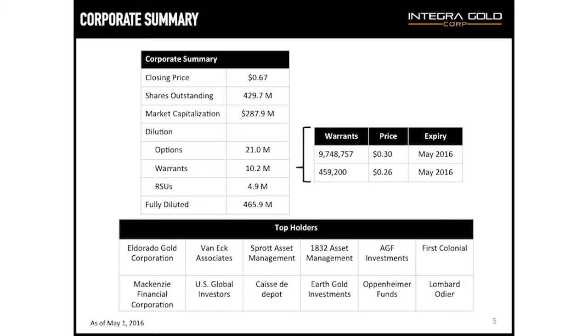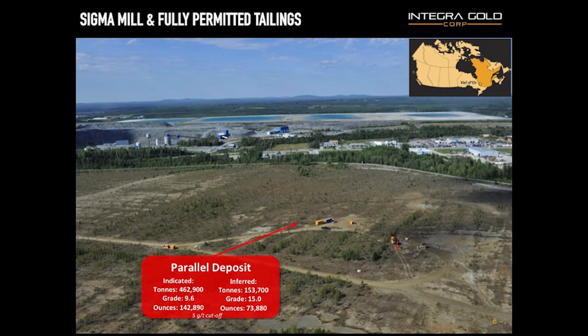What you can see on there is some of our top holders. In the financing we announced on Thursday, we had orders from 22 different institutional accounts. Because of our shares outstanding and our volume, which is about 4 to 5 million shares a day, we're able to attract institutional investors as well.